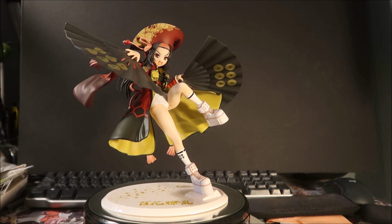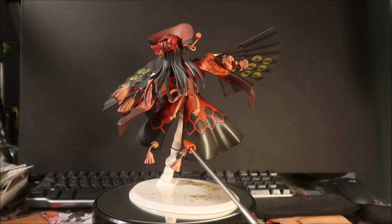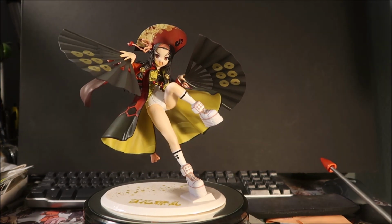One thing I'm worried about is she's going to be a leaner in the future. That's the only thing I'm worried about with this figure. It's very dynamic. It's like she's pushing off or jumping. You can see her hair moving and all the sleeves and the skirt flapping all over the place. It's very dynamic. I like it.